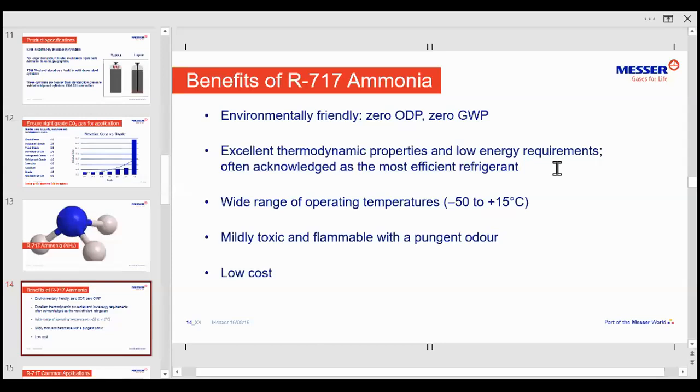But in the last, I guess, 3 to 6 months, the pricing on this chemical has increased substantially. That's because of the price of natural gas going way up, and other hydrocarbons associated with natural gas, the price increasing as well.